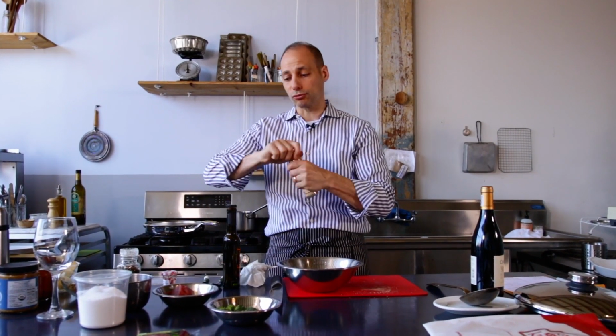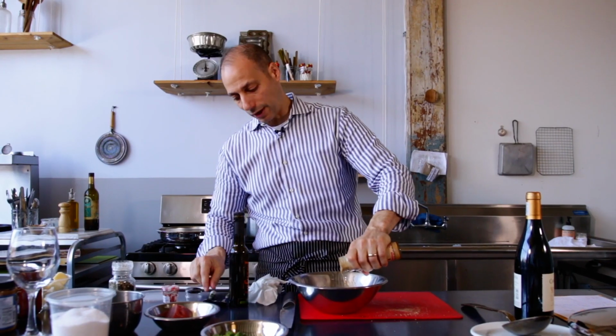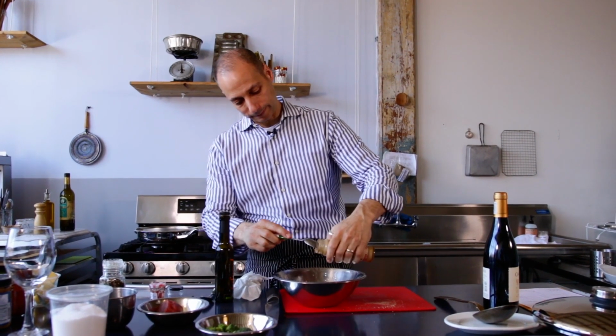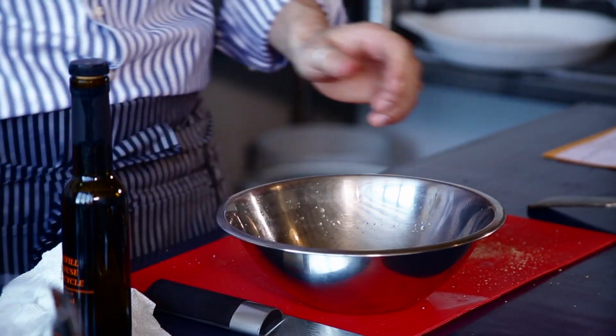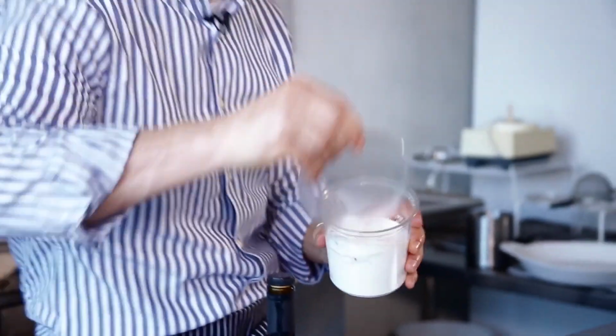This coconut flavor is really going to go well. It isn't too hot, just perfect. It's got great flavoring with it as well. Turn around like so. And now you have the basis for your sauce right here. That's right, folks. This is the basis for your sauce. We got everything we need here. A little bit of salt.